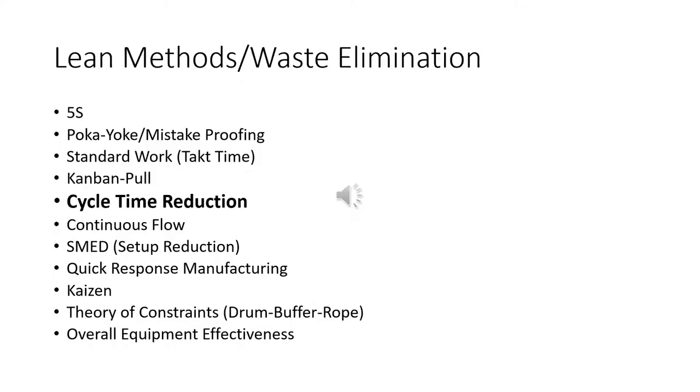Cycle time is the amount of time it takes to complete a task, and then move whatever it is you're doing through the process. And you do this through all these other lean tools. It's very important that you meet the takt time, like we were talking about earlier. Cycle time reduction is critical to customer satisfaction, pleasing the customer.